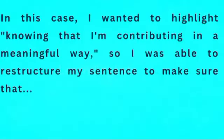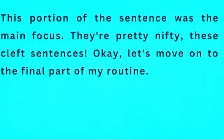In this case, I wanted to highlight knowing that I'm contributing in a meaningful way, so I was able to restructure my sentence to make sure that this portion of the sentence was the main focus. They're pretty nifty, these cleft sentences. Okay, let's move on to the final part of my routine.